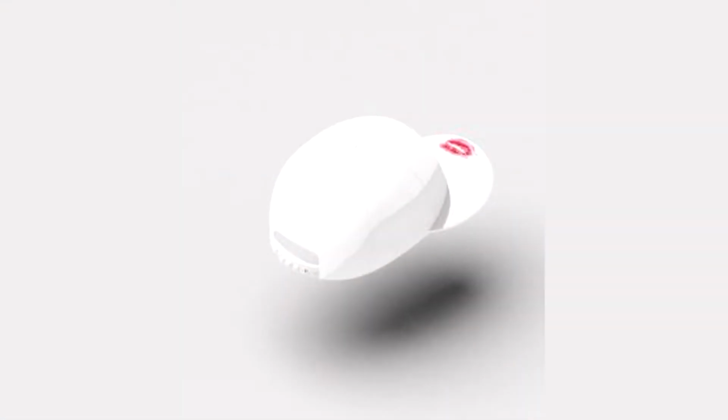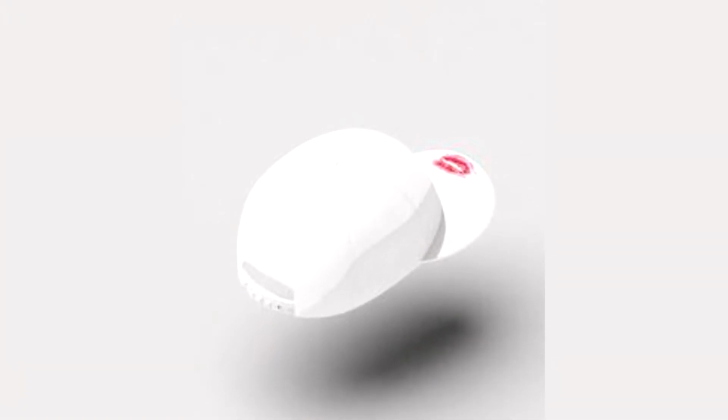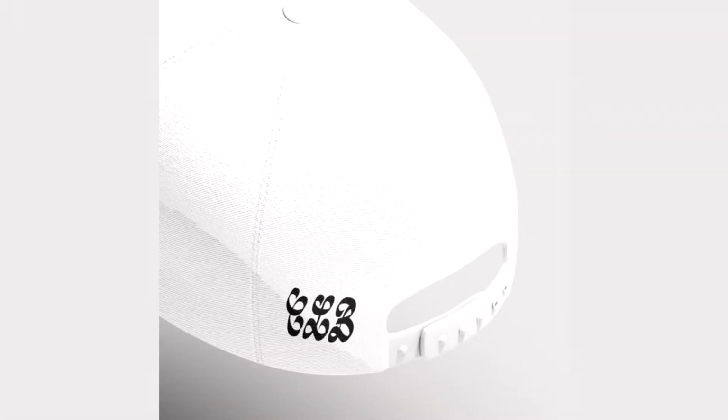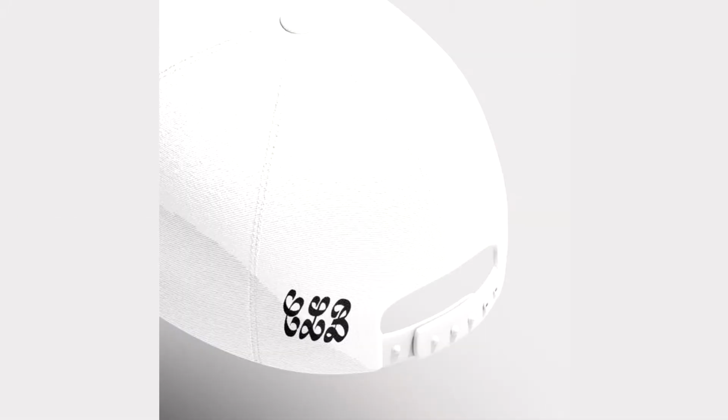And so the fabric of the hat is also semi-transparent at the back, and on the back of it, it has the CLB logo, and this is a strap back. So on the website, the photo that shows here is a snapback, but the actual caps are strap backs and have adjustable straps at the back.